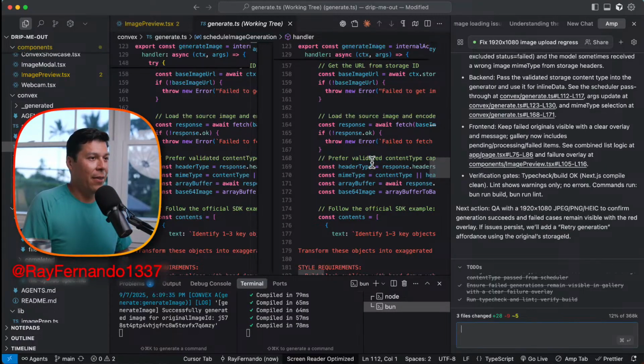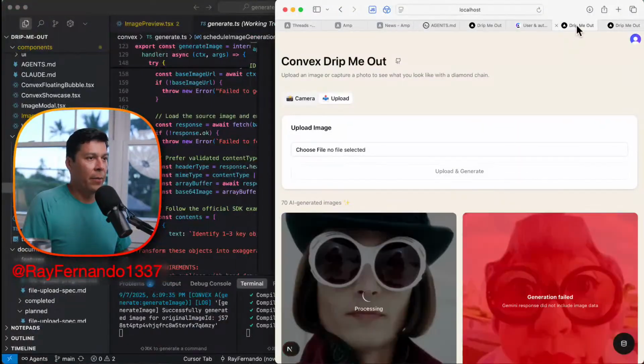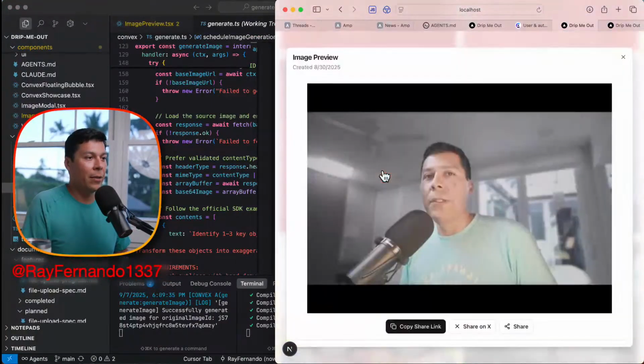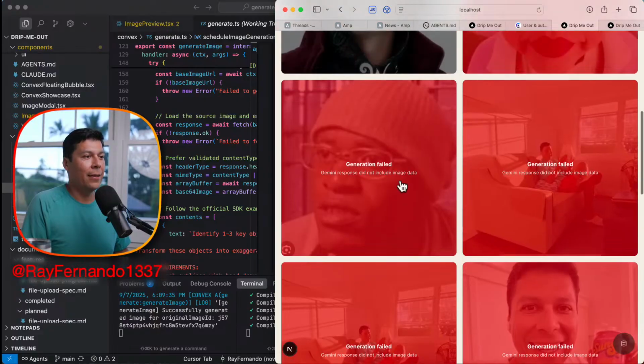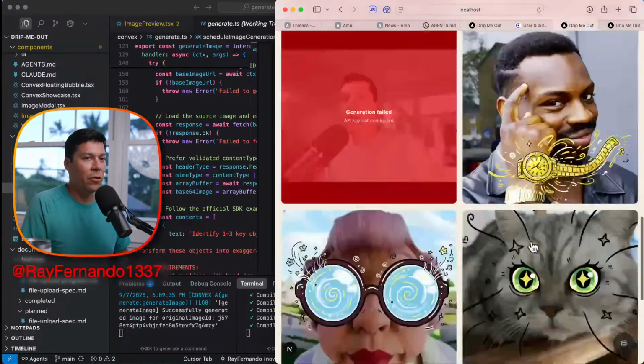Okay, so theoretically, I've just checked those changes in. They should be pushing up soon. But we can try again. So yeah, this one where it says, bro, okay, a lot of those say generation failed. Oh, I see. Now they'll show failed. I see. Gemini did not include image data. Okay, so now the failed images are showing up.